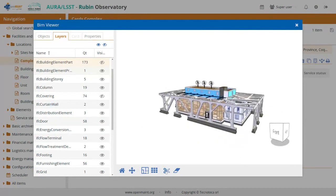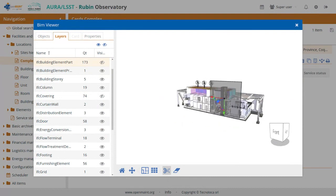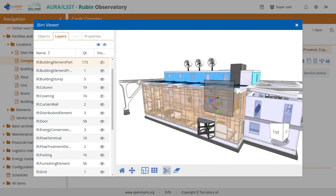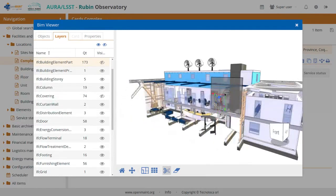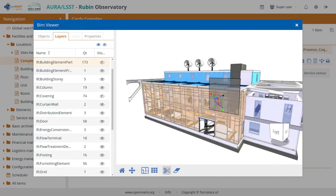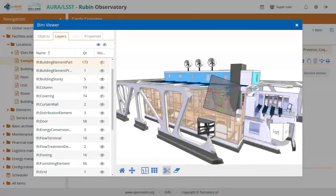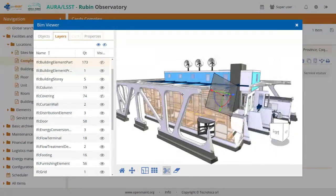But also the cross section. Let's think that you have a piece of the telescope and you want to see the inside: you can cut, put something like that, and you can see that I can move the section. So let me zoom in. With this I can cut the model. Also, maybe I can rotate the cutting plane in whichever direction. So it's really useful, for example, to see the insides of the element.